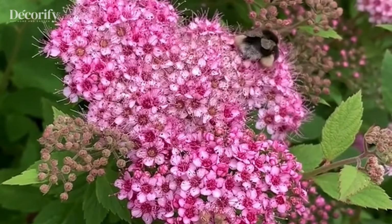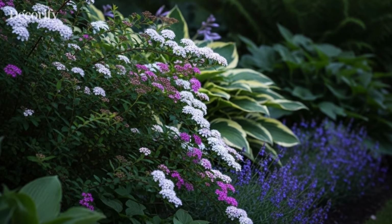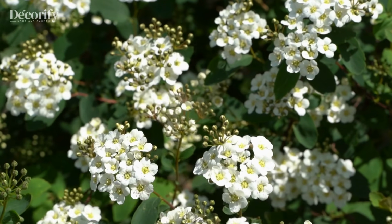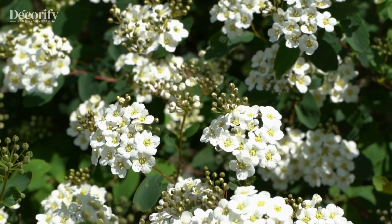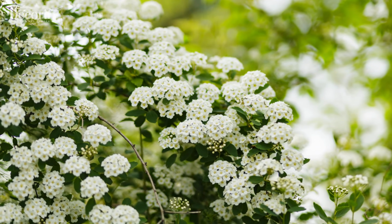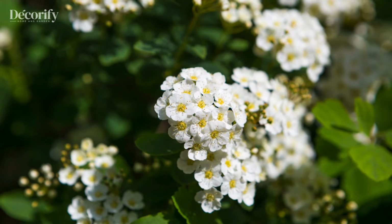It stays compact and tidy, making it perfect for borders or containers in shady patios. This Spirea is heat-tolerant, deer-resistant, and a magnet for pollinators. A true modern classic that thrives in more light-challenged gardens.